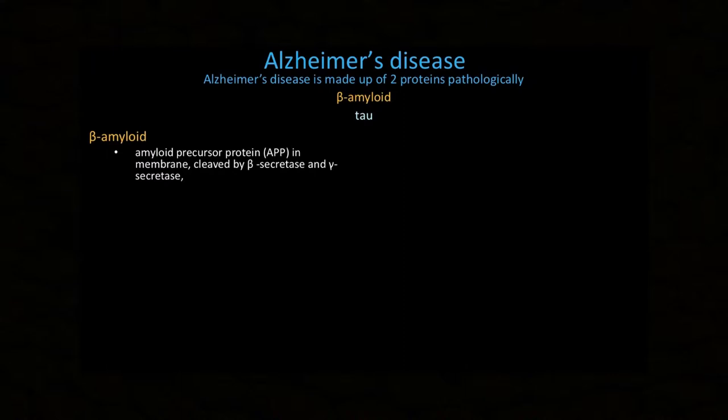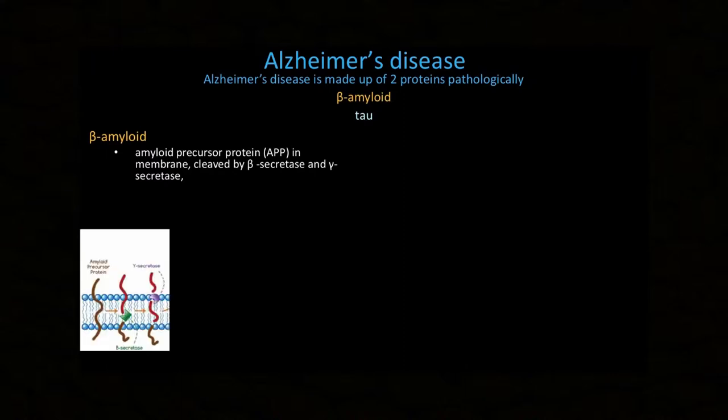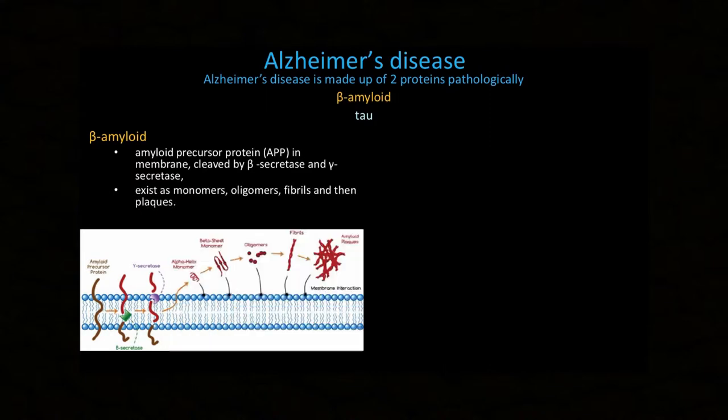All right, so briefly, I just want to go over some background to guide our talk. We all know Alzheimer's is made up of two proteins pathologically, beta amyloid and tau. Beta amyloid first exists as this APP, amyloid precursor protein, in the membrane, and it's cut up by two enzymes, a beta secretase and a gamma secretase. After it's cut up, it floats away first as a soluble monomer, an oligomer, and for reasons we don't know, it starts clumping together and then becoming fibrils and ultimately the sticky plaques that we see.